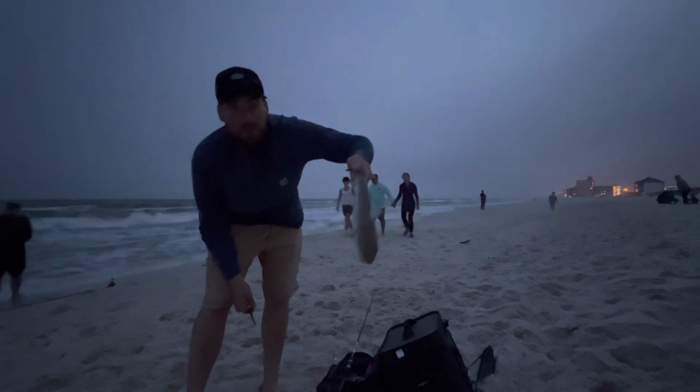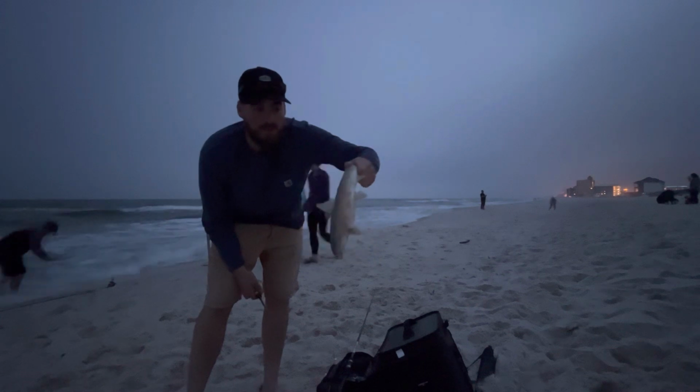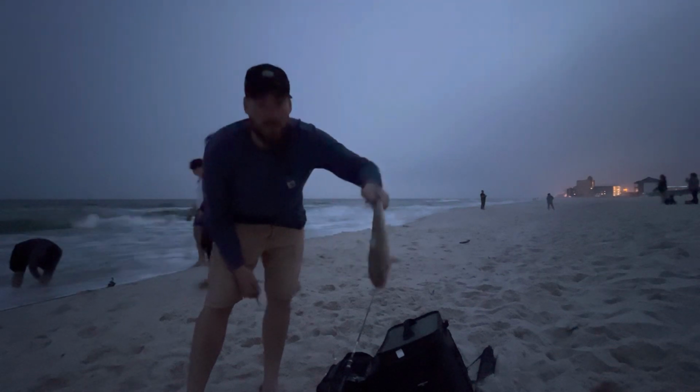Say they're good to eat. Maybe we'll eat one by the end of the week, but we got a cooler full of pretty good fish, so I'll probably let this one go as well.